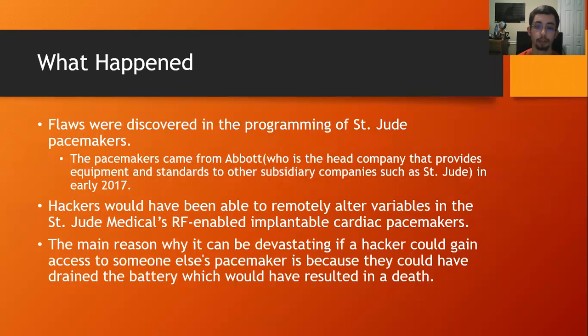The main reason why it can be devastating if a hacker could have gained access to someone else's pacemaker is because they could have drained the battery, which would have resulted in a death, or they could have easily altered the activity on the pacemaker and made the person pass out.